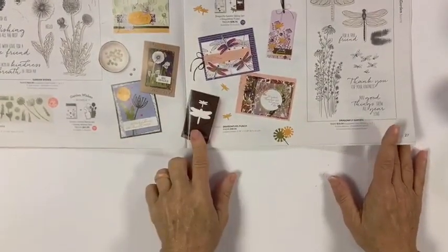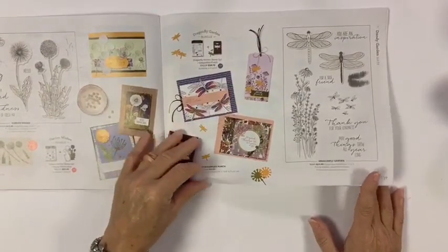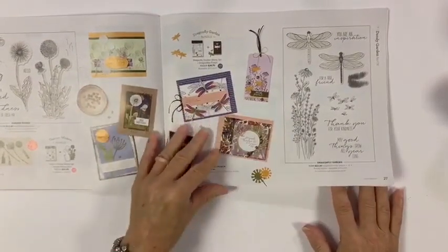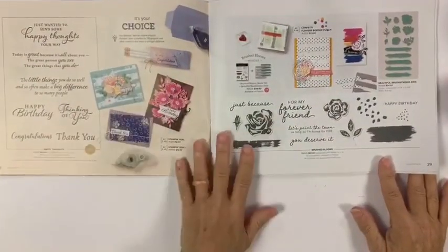There you can see the punch. And then you can see the Dragonfly Garden stamp set. And again, available all together or individually. You've got a new greeting set.